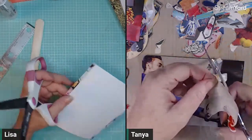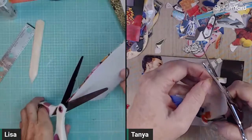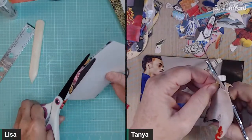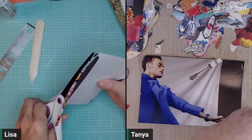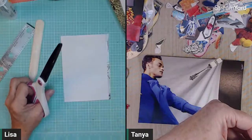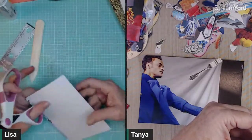Okay, come on, chicken. Don't do that. Oh, I tore his leg. Uh-oh. If it's a chicken, it's a her, but you know. I'll have to fix it.